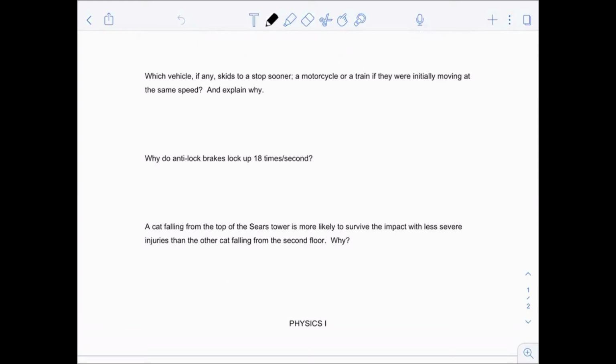Right? The motorcycle is going to be on asphalt, so the rubber on concrete is going to give you a lot more traction than the steel on steel in the case of the train. Okay, so the coefficient of friction is not going to be the same. Once again, the short answer is the motorcycle is going to come to a stop sooner because it experiences more friction, because the coefficient of friction is larger for rubber on concrete than in the case of the train, steel on steel.